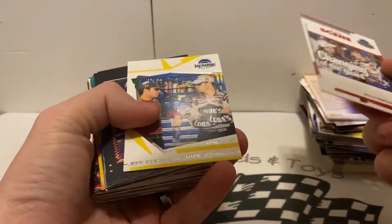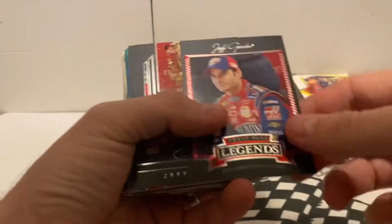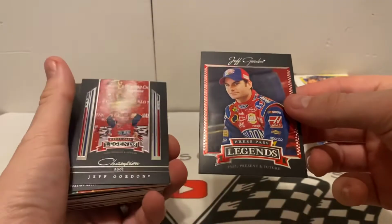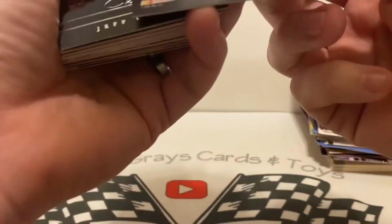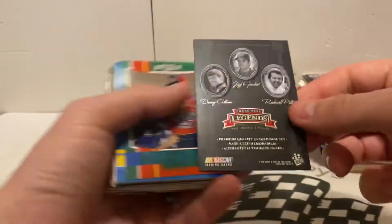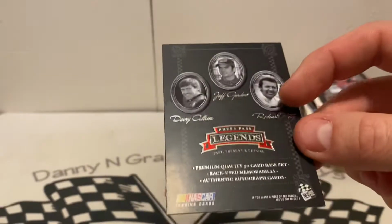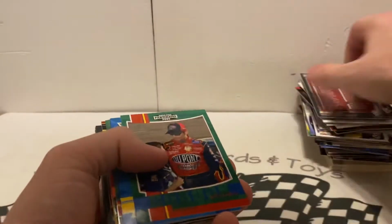Eclipse 2005. I don't think he had anything from 04. Here's some Legends cards, which I'm really happy about, because the Press Pass Legends stuff just eluded me, and I've never really gotten into all that. But this is from 2005. I really like that. It's a nice piece. It's going to be so hard for me not to send that to Petty, but I'm not because it's a Gordon, and I don't want to ruin it.